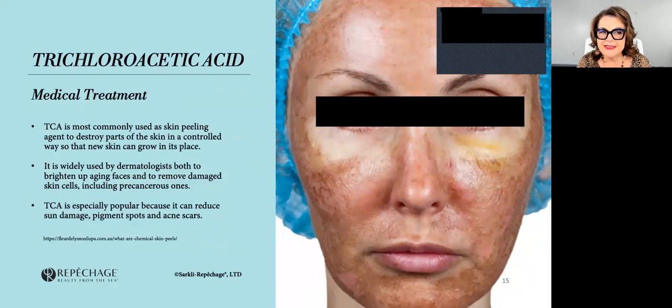Trichloroacetic acid, the TCA, is also a medical procedure. TCA is most commonly used as a skin peel. Over time, whether it is a phenol peel or a TCA peel, while your skin will build more collagen because your skin will feel denser, both peels over time will destroy elastin in your skin, and your skin is not going to be elastic. It's not going to be very flexible. So it's going to be hard and dense, but not very flexible.